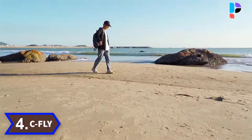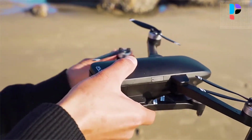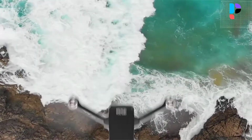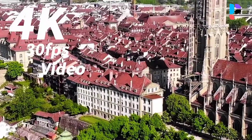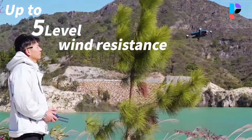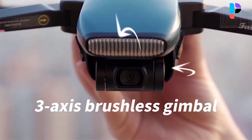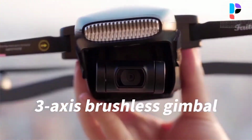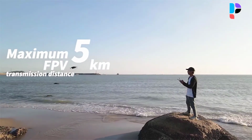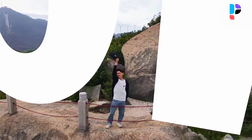Number 4. Brand name, C-Fly. The C-Fly Faith 2 Pro's camera is based on a powerful Ambarella A12 imaging processor and a Sony CMOS image sensor. The charging process from 10 to 100% takes about 5 to 6 hours. The Faith 2 Pro drone is powered by a 3-cell 3100 mAh battery that should allow up to 35 minutes of flight. The LiPo pack has 4 LEDs indicating the charge level and a power button.